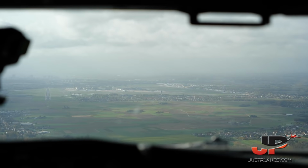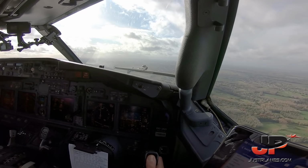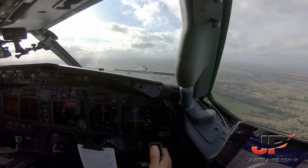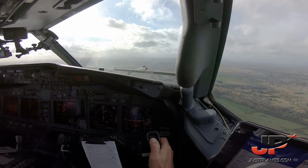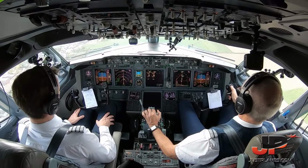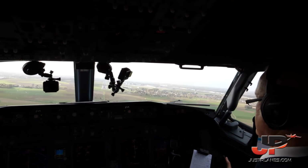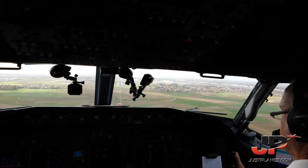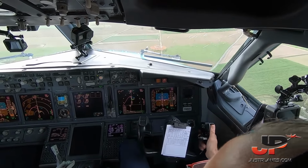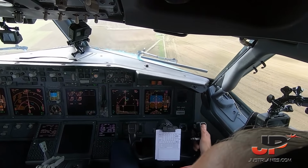Marker, but visible, confirmed. Flaps 30. Flaps 30. Target 130, 142. Stable. Check. 500. Approaching minimums. Minimums. 3, 2, 1. Landing.